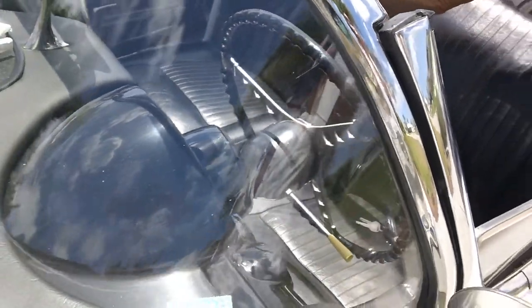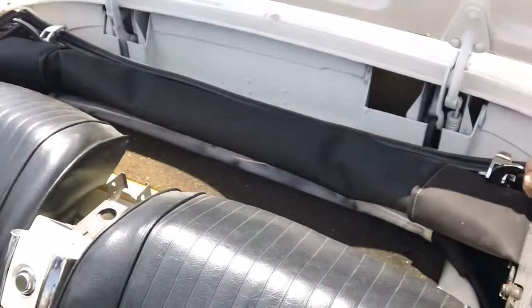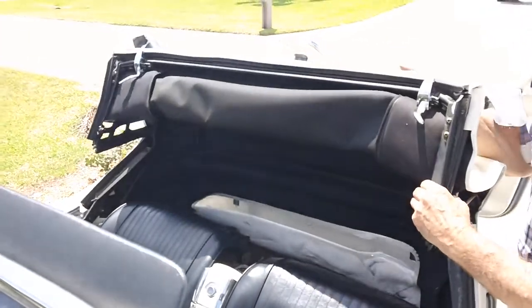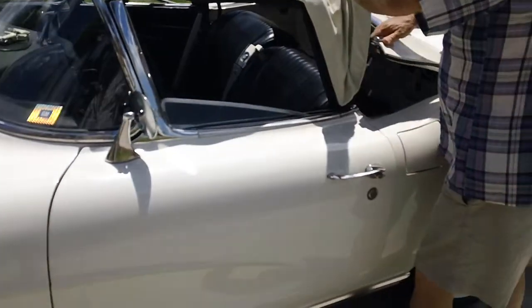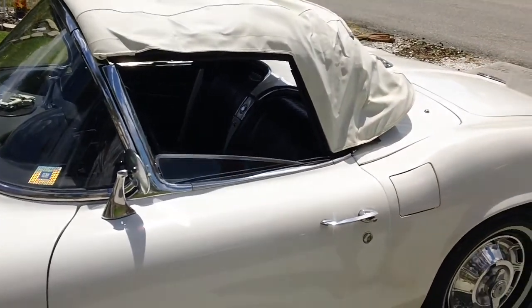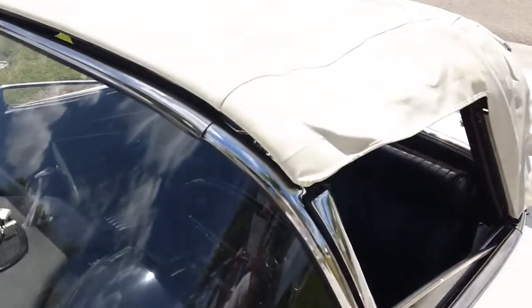Oh, I see. Yeah. Oh, okay. That's where the top goes. I got you. There's the top. Beautiful. Brand new. Oh, look at that. Oh, it's white. I think it was black. Oh, white on white. Nice. Wow, that's sweet. Yeah, baby. Brand new too, huh? Yep, brand new.